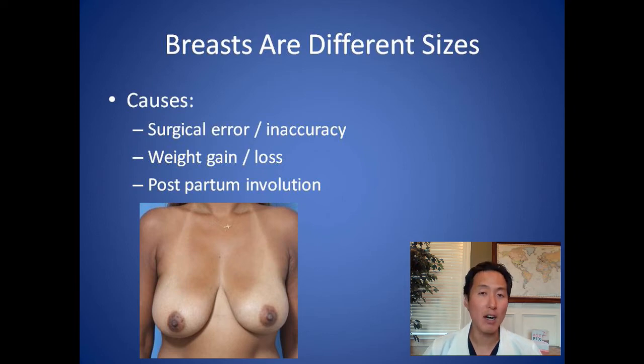Weight gain and weight loss can also change the size of your breasts after having a breast lift or reduction. And this all depends on the amount of fat that is in your breasts. And the more fat you have in your breasts, the more those breasts can change size and change shape with weight gain or loss. And prior to undergoing revision surgery, it's best that you have your weight stable so that you're not undergoing these ups and downs that can alter your results.